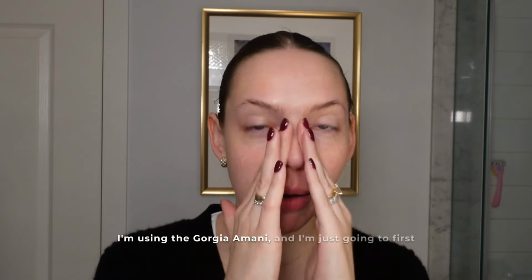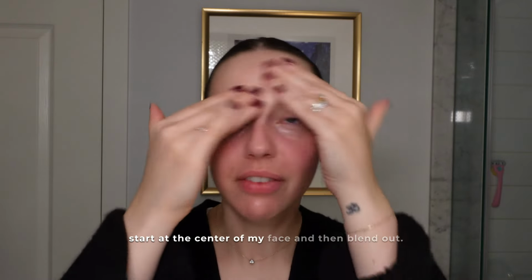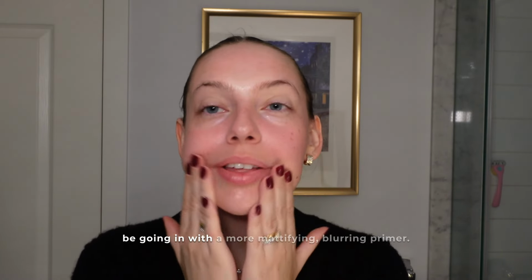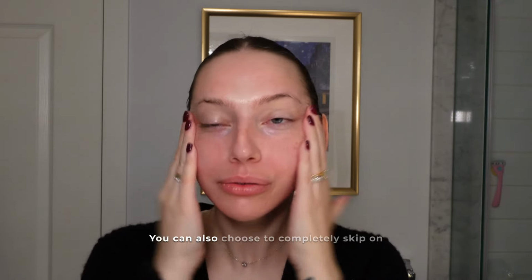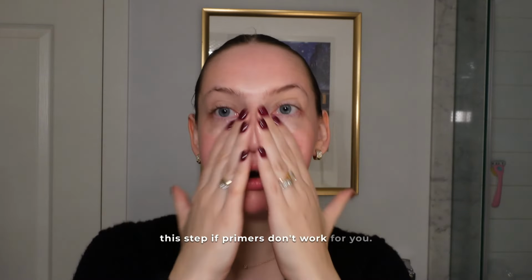I'm using the Giorgio Armani, and I'm just going to first start at the center of my face and then blend out. If you have a more oily skin type, you might be going in with a more mattifying, blurring primer. You can also choose to completely skip this step if primers don't work for you.